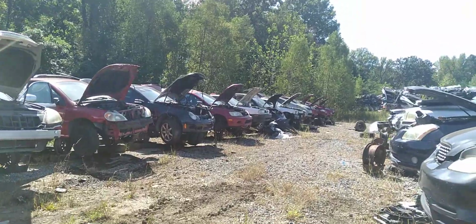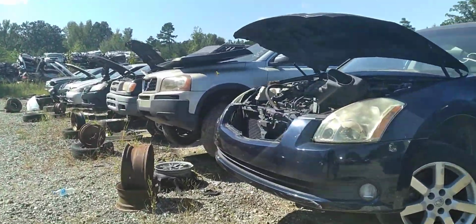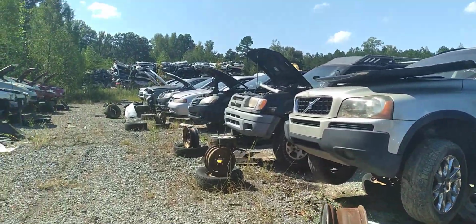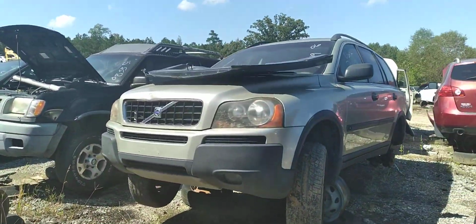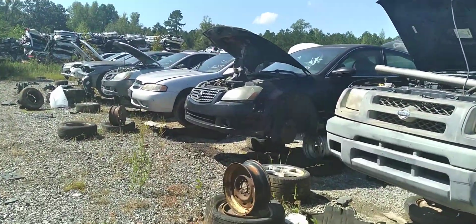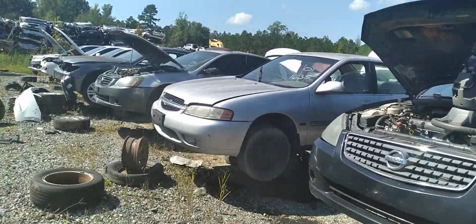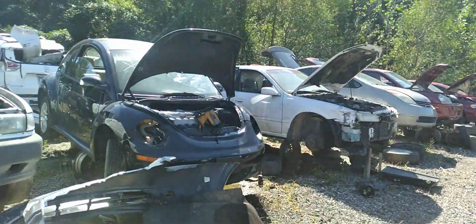These are imports over here. I didn't walk through here. We'll walk through and look at some of these imports real quick. Nissans and Mazdas and Toyotas and Volvo. I'm about ready to head out of here. Not finding much today.